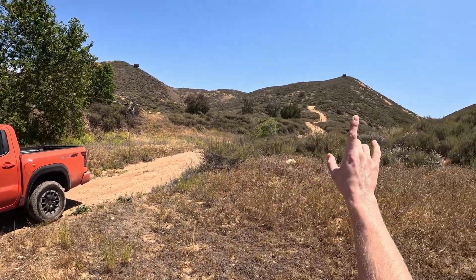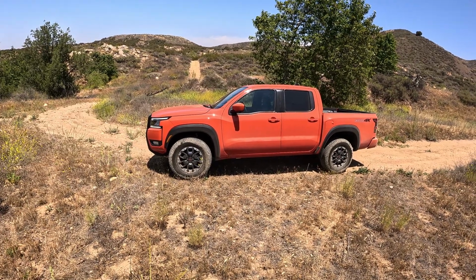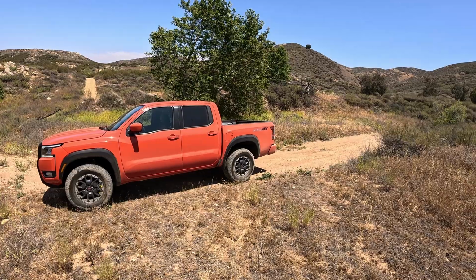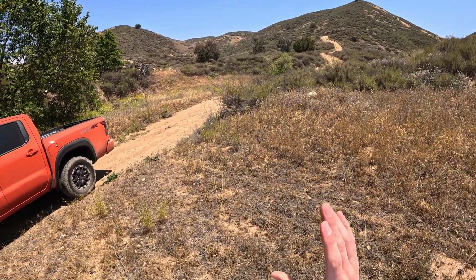We just came down that hill. I was shooting for the Winding Road video, but I'll show you this footage of it here because that was sketchier than I would have liked. And I'm going to be 100% honest with y'all. I don't know if we're going to be able to get back up. Check out this footage.